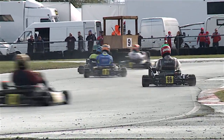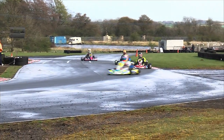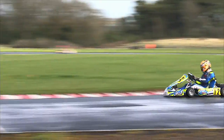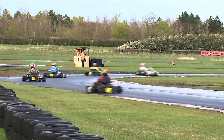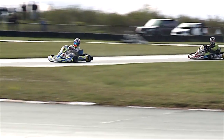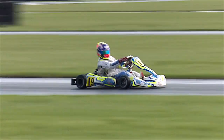We know he's got major qualities, winning the Junior TKM title, of course, but this is a different animal. The X30, always different from what you're used to if you've moved across from one class to another. To be honest with you, I'm a little bit surprised not to see Aaron Mills back in TKM this season, with the TKM Extreme class having 47 entries and Aaron Mills not one of them.